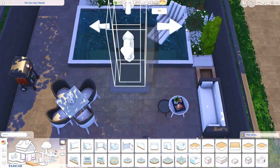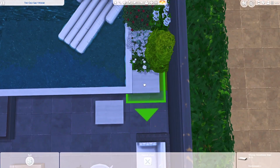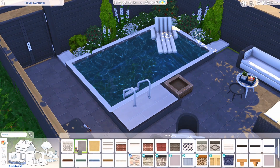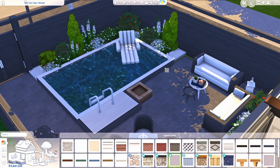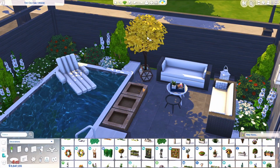Also, by the way, I tried to playtest the pool here, and it wasn't working because there's no way to step into the pool, as there's only a foundation around it. So I had to add this little extra piece of foundation so they can step onto the foundation and then jump into the pool. They can't just directly jump into the pool. It doesn't work like that. And then I added a couple of plant pots, and I think that is about it.